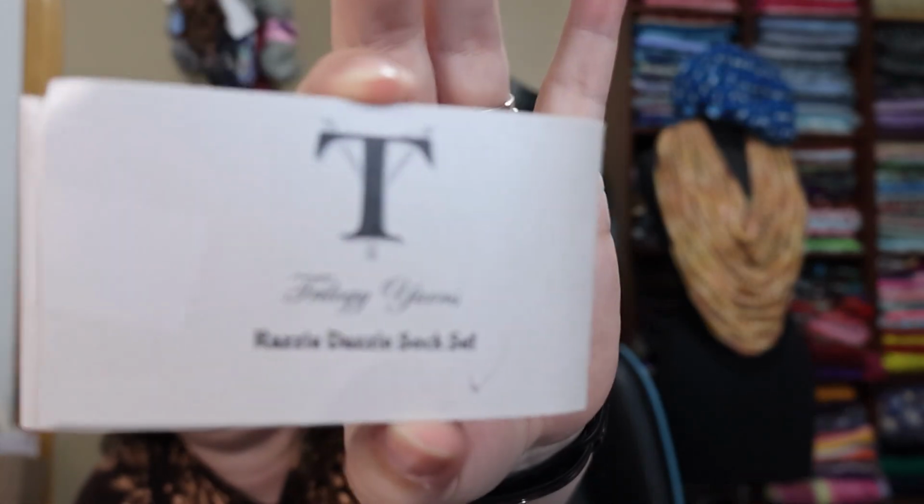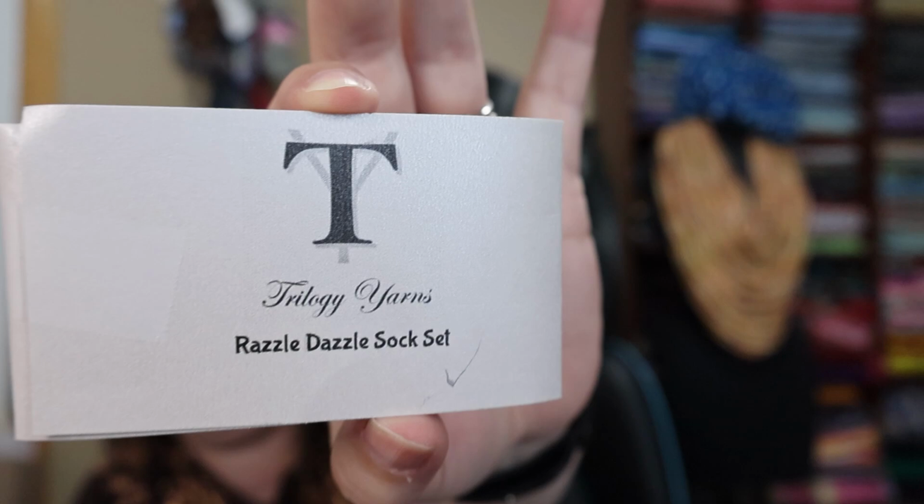There we go. I haven't sewn in my ends, so once I sew in my ends, that'll be fine. There we go, still using that. Oh, here, I can look up the name. Isn't it amazing how I can feel so bad but still look so good? Trilogy Yarns. Razzle Dazzle. There we go. So those are all of my projects I've been working on.